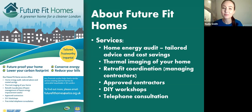And we can give you a thermal imaging report where we'll go through your home with a thermal imaging camera, point out every little place that you are losing heat from your home. And it's amazing to see when you've got it in front of you, because you don't realize quite how much heat is lost just through drafts in your home.